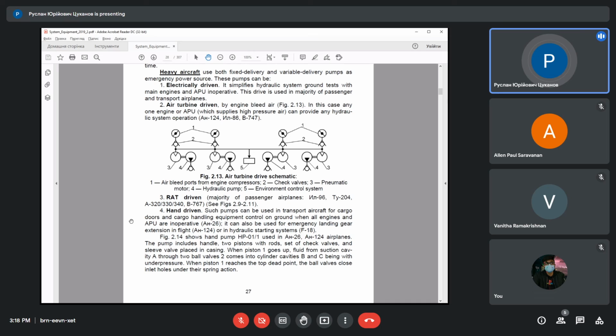So you have a bigger plane and you need to move some components of this airplane, normally hydraulically powered. But it is on the ground, at parking. You don't want to run engines because it's expensive. You don't even want to run the APU because it is also expensive. Maybe not so expensive, but still. You need to open the cargo door, for example, and that's all. You don't need the APU. What for run it? It's expensive. So for these conditions, it's possible to use hand-driven pumps.